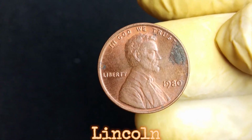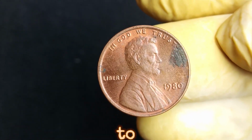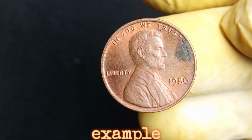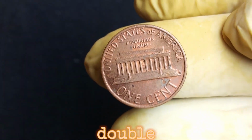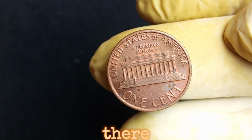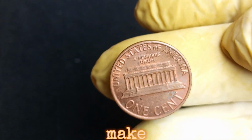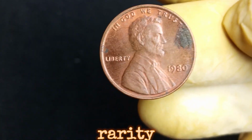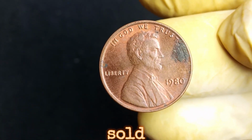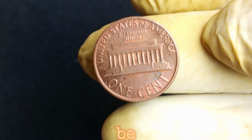The 1980 Lincoln penny is known for certain striking errors and variations that make them highly desirable to collectors. For example, there are double-die obverse varieties, where the inscriptions or date appear doubled due to a minting mistake. There are also off-center strikes, broad strikes, and even struck-through errors that make each coin unique and extremely valuable. In fact, depending on condition and rarity, certain 1980 pennies have sold in auctions for hundreds or even thousands of dollars. That means a coin you might overlook in your pocket change could secretly be worth a lot of money.